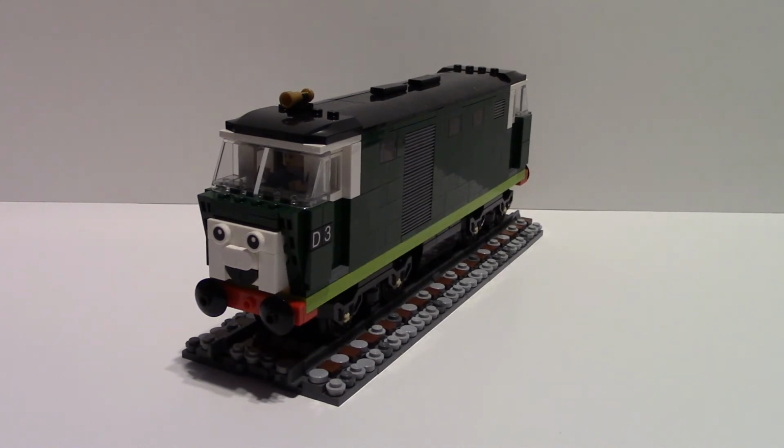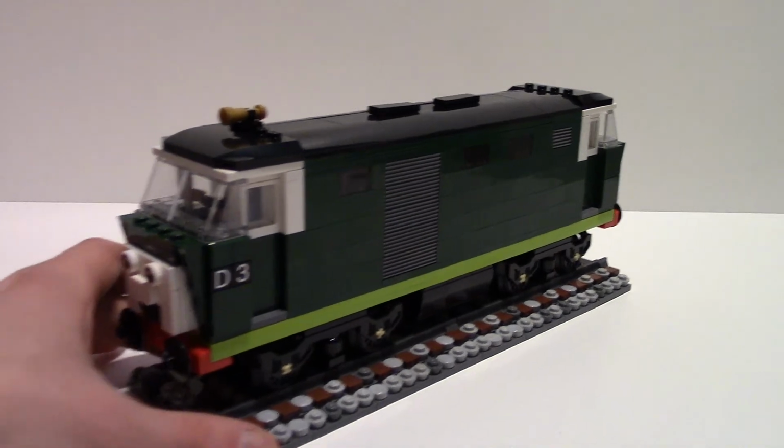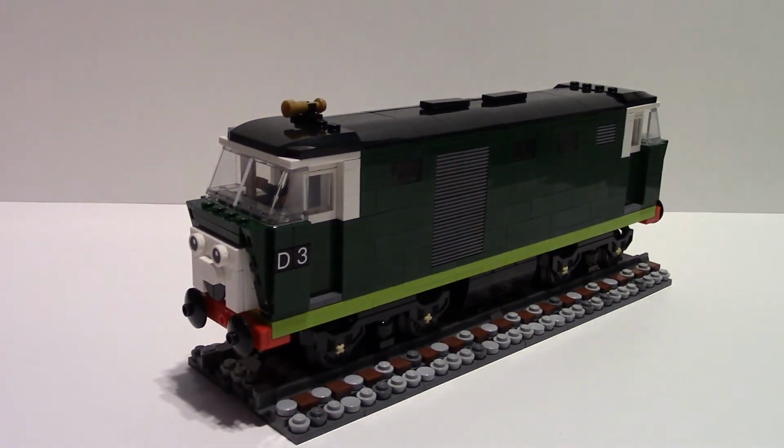I had to figure out how to get these angles in while putting in the face, and I came across all these dark green wing plates I had, and I put them all together. And I was like, okay, I can put that here, that there, and boom. So that's how I went ahead and built the sides here.